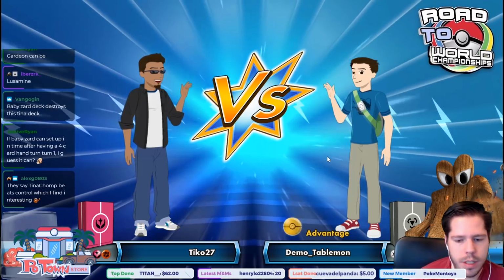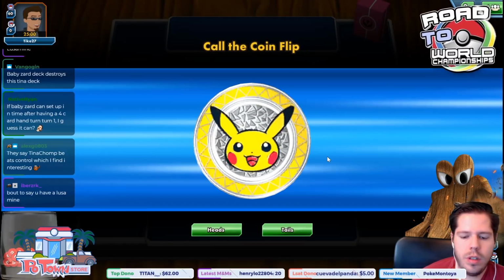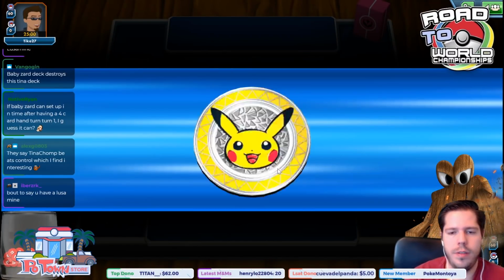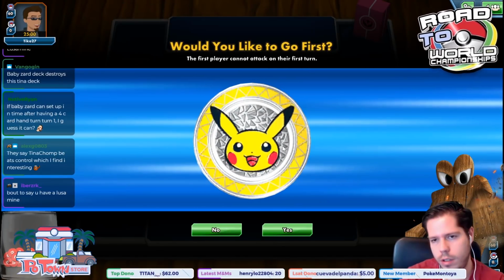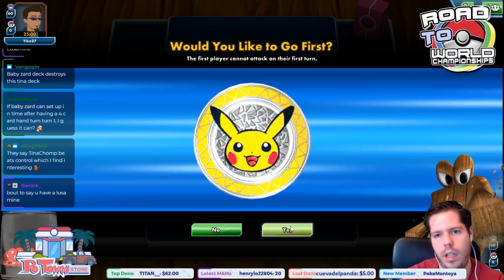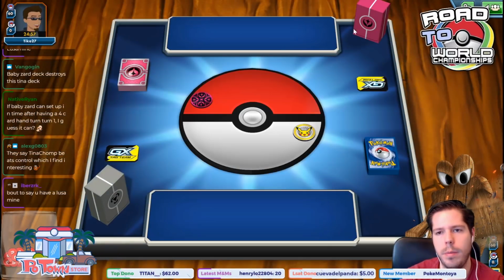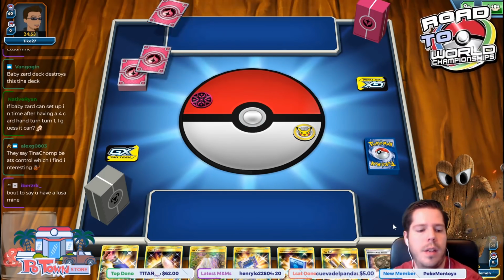I'm not super impressed by this deck overall. They say Tina Chump beats Control. I can see how it beats Florges. We beat it earlier ourselves. Beating PG seems a little harder to do, I feel like, when they're getting rid of all of your energies. Okay, so this might be Guardian or it might be Florges. Either way, we should have a very good time.